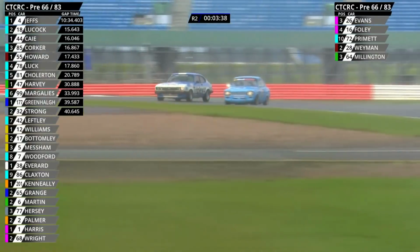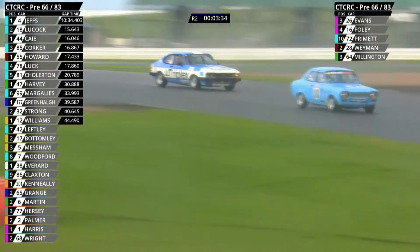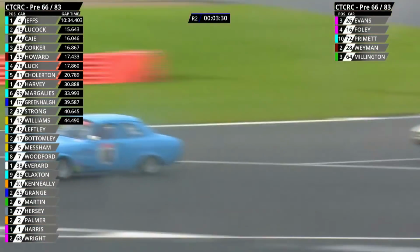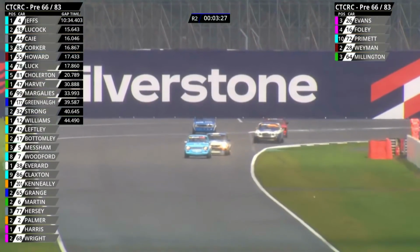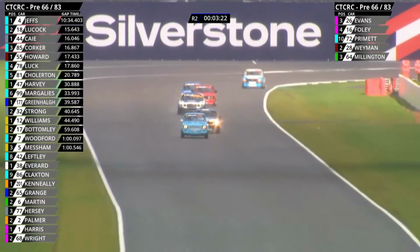Here's the battle for second. Stuart Kay in the Capri, coming up to the loop, attacking Mark Lucock, winner at Snetterton a few weeks ago in his Escort. Stuart Kay has also raced a Ford Mustang this season in Classic Thunder. He's got his headlights on to let Mark Lucock know he's behind him.